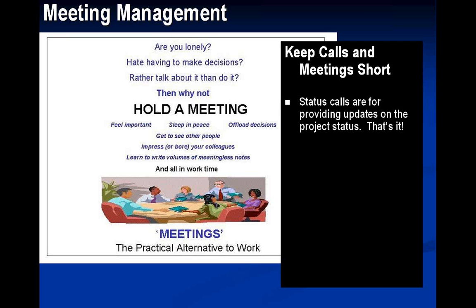You must exercise control over the time spent in a meeting or on a conference call. Don't be afraid to leave a meeting early once you have the information that you need.